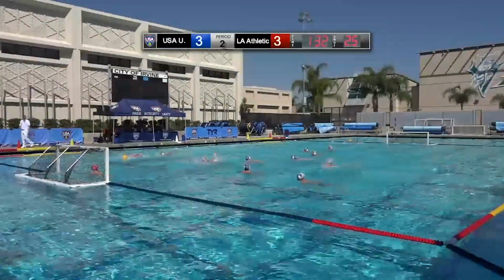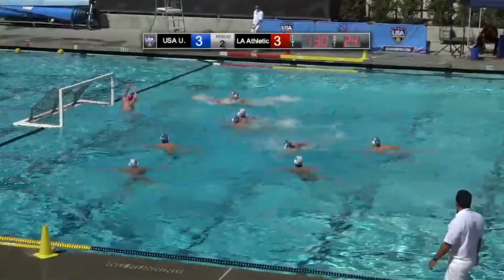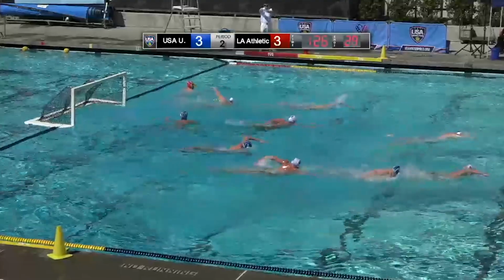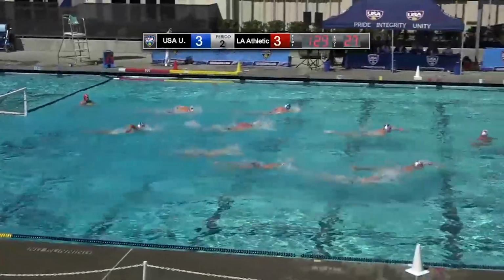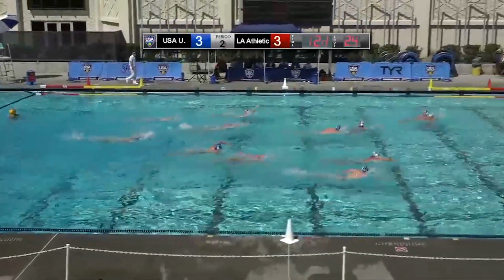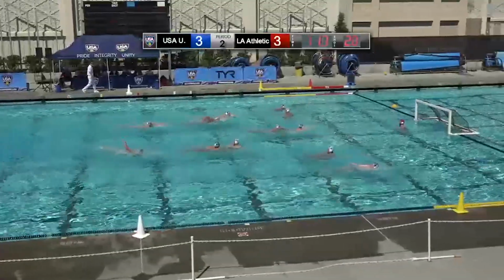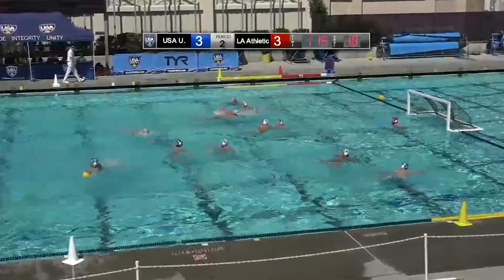Long outlet pass now. Here's Ben Stevenson on the move. Stevenson looks to dip the head. That's all Garrett Danner needed. Looking for a foul or a call. In the meantime, Danner takes the ball. Yeah, great job by Danner. He's able to go from vertical to horizontal and lunge out and make that steal.